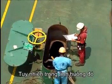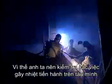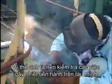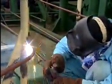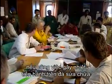However, even in this situation, the ship's officers remain ultimately responsible for their ship's safety. So they should also inspect any hot work being done on board. It is also good practice to countersign all work permits issued by the yard.